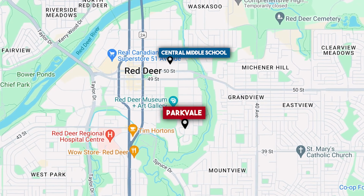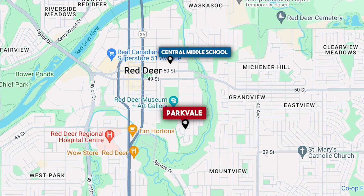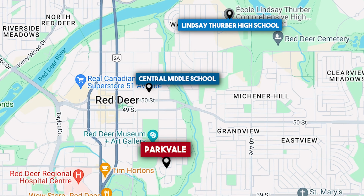Now, when it comes to schools, there is the Central Middle School, which is right downtown. So if your kids are in the public school division and they're in that middle school age, they can easily walk to school. There's also the Lindsay Thurber High School, which is just a little bit north of Parkvale. So again, within walking distance of the neighborhood. So this neighborhood is really, really walkable.